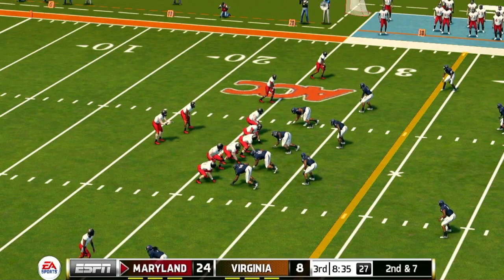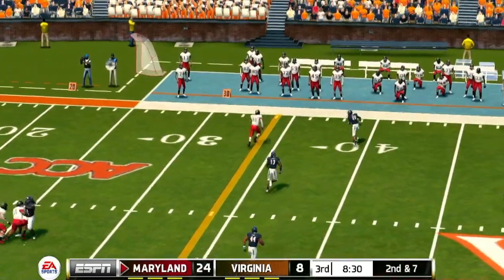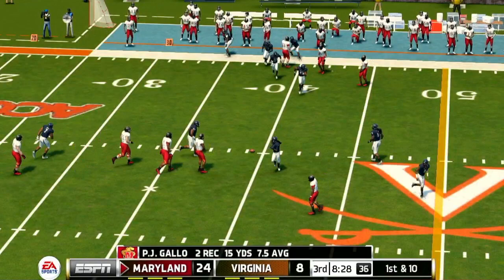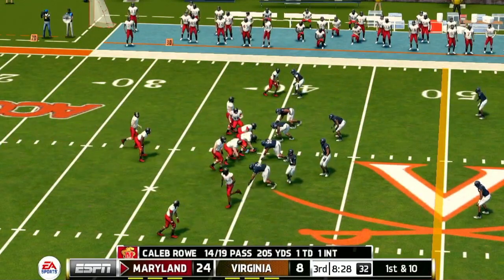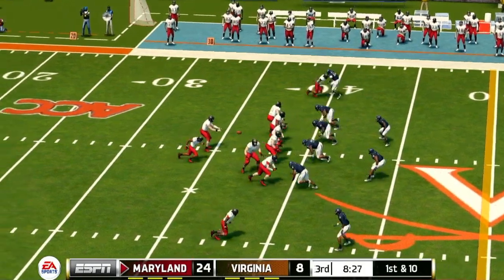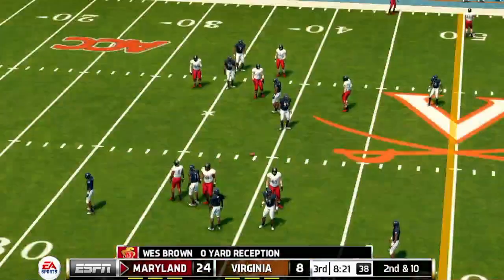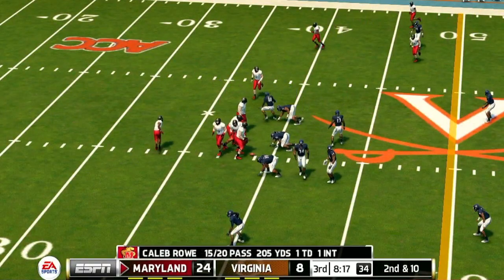Easy. Flare. Slings it. Tackle made at about the 39-yard line. 12 on the play. Hey, 1st down. Hurry up. On the ball, let's go. Hurry up. Over the middle to his tailback. They'll bring him down for a loss on the play. That makes it 2nd and 10.